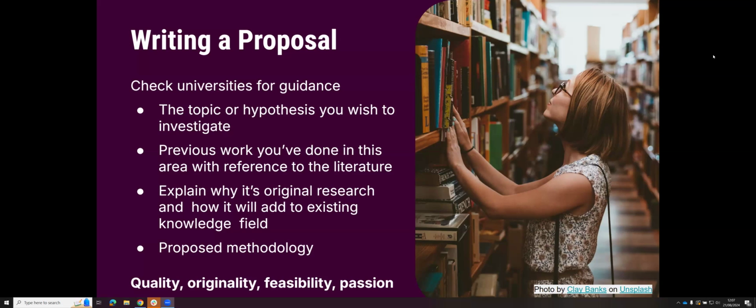You'll need to explain why it's original research and how it will add to existing knowledge in the field, and what methodology you propose to use. And it's likely to be assessed on the quality, the originality, the feasibility, and the passion that you show for the proposal.